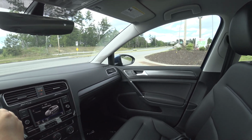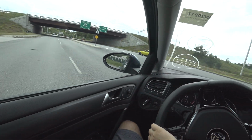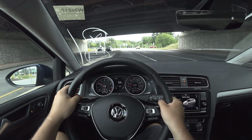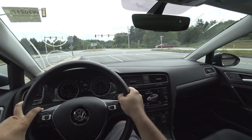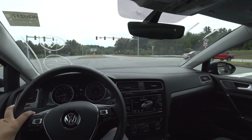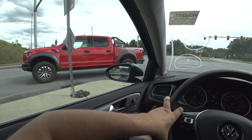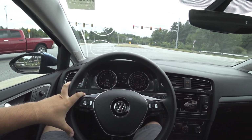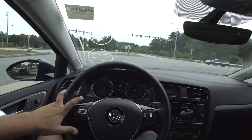Ooh, Z28 Camaro. Let's go see that. Nice Raptor. They do sound really good, those new Raptors.